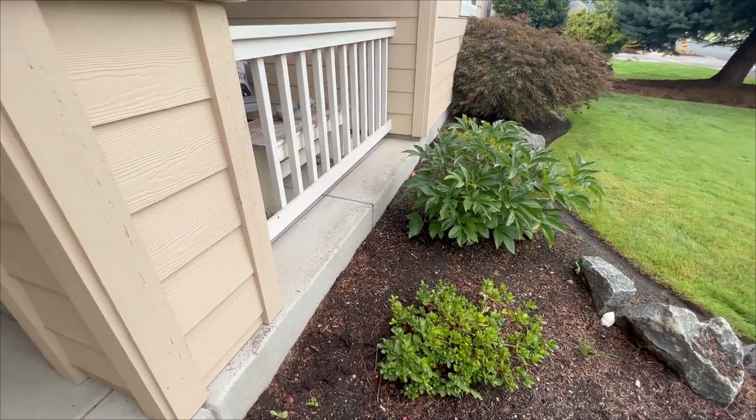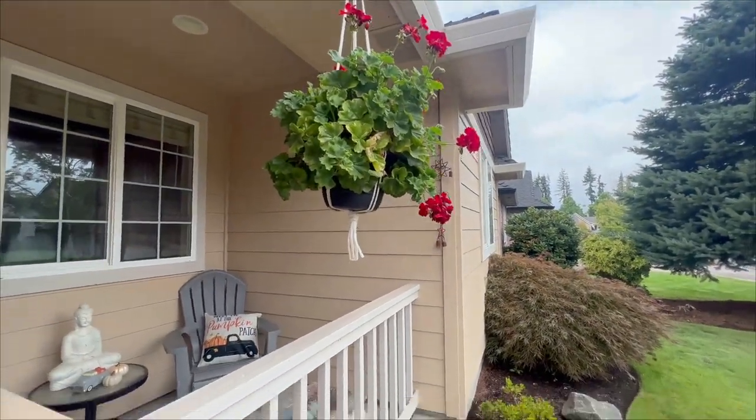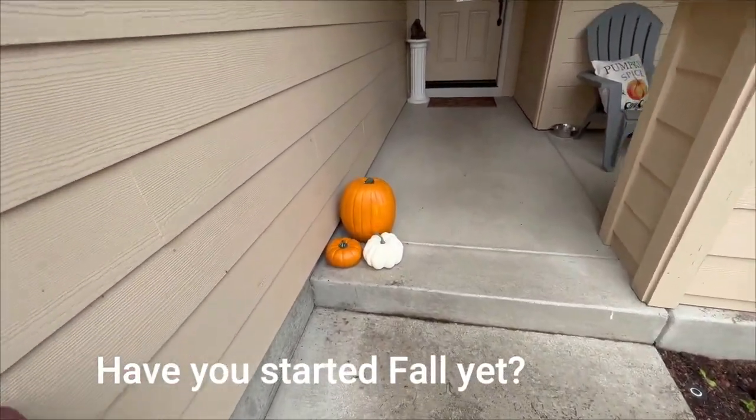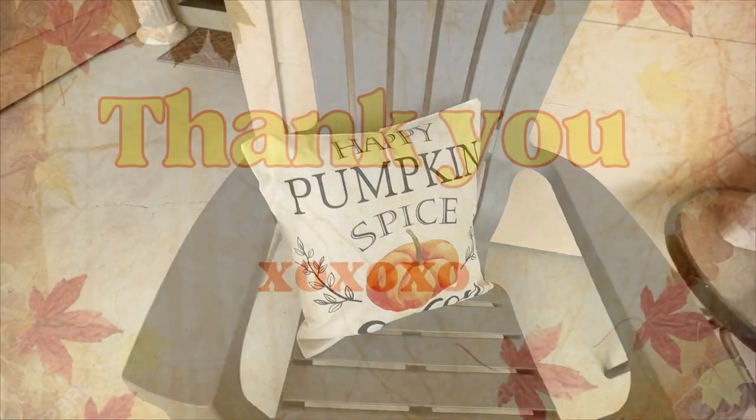But that's more for when Halloween rolls around a little bit more. But I just wanted to get it started, you guys. I'm surprised I did, but I did it, and I got it started, and these are so cute. Very cute.